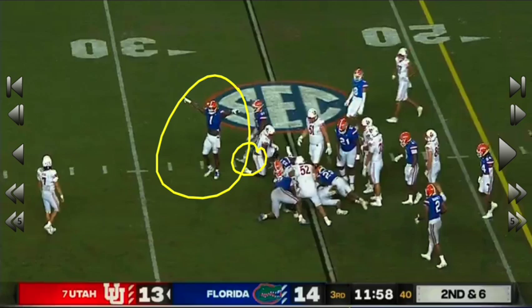And again, I think Florida's defensive line on most of these plays, I'm not always calling attention to it, has a player that is broken through. But it takes the other guys to fill the gaps to make it right. And that's promising for Florida, especially against a team like Utah.